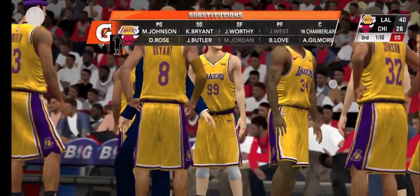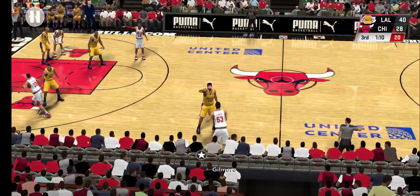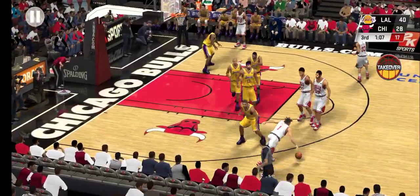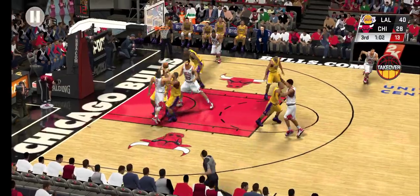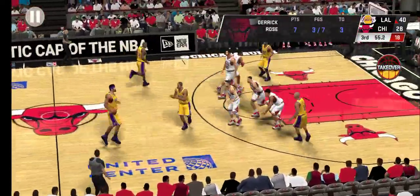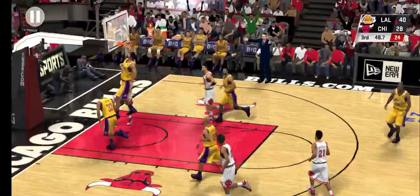The Lakers making a switch here. There's the pick. Left side Rose. You know, he's been off his game this quarter just a bit. Hasn't been able to get a whole lot to go so far. Here's Chamberlain. Pippen with the steal. Here's the break. Here's Rose. Oh!